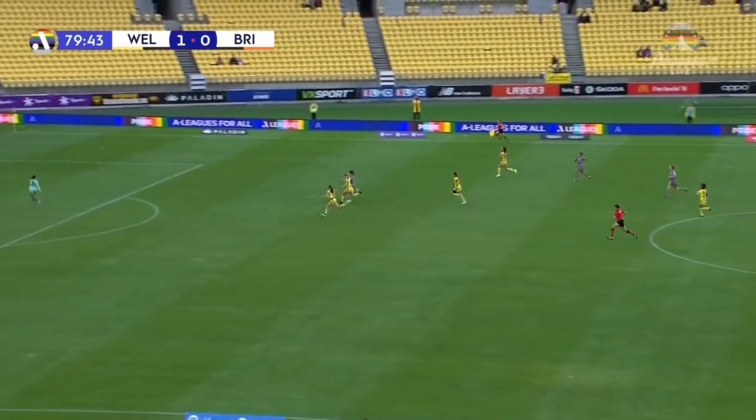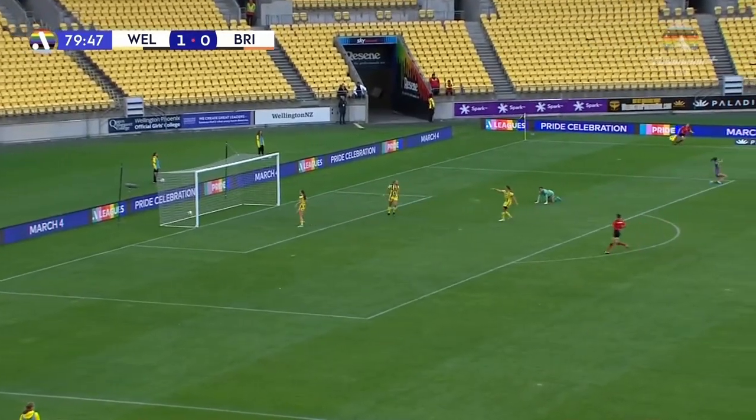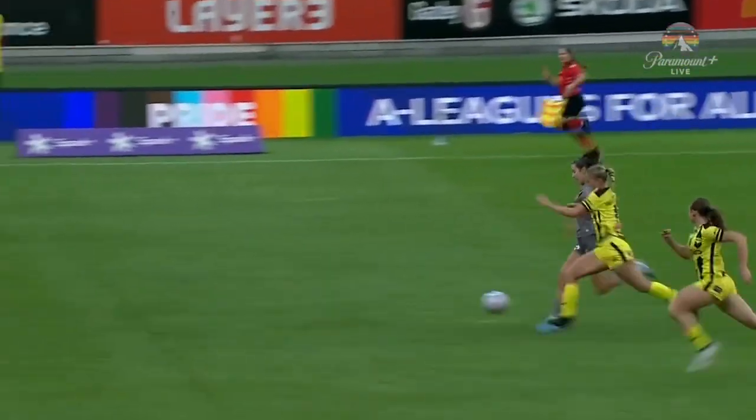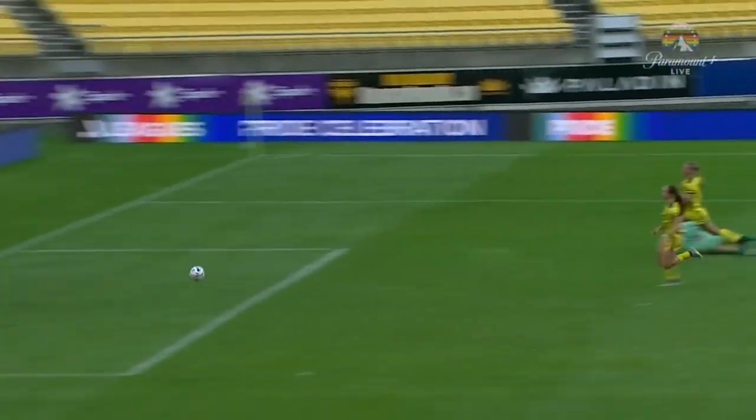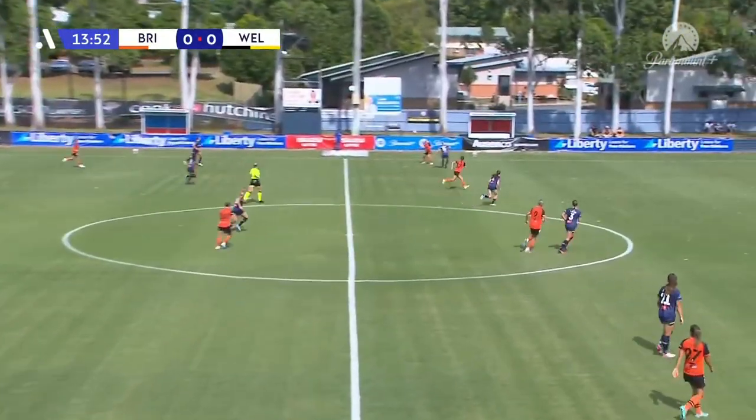Here's a dig ball over the top. Connors, she's in on goal. She shoots, and she buries her. It is a cruel game. Norrie with the ball in behind, and we've said. Moving lines of Phoenix side around.